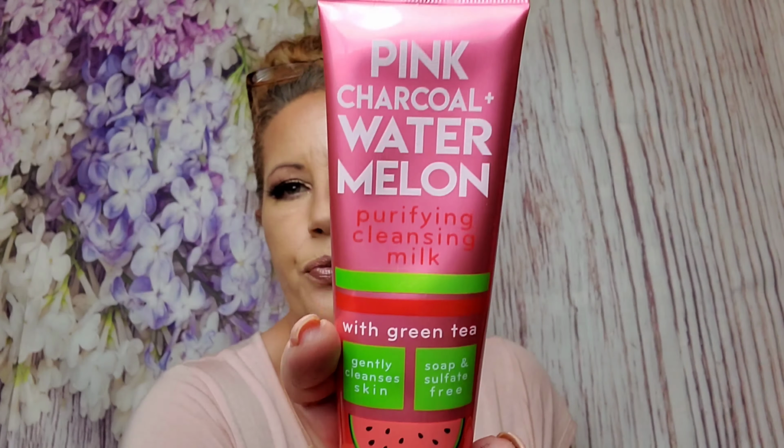Next, now, I'm not sure why I got the BB one. This is the Pur Lisse Watermelon Moisturizer. I thought our items were all supposed to be full size, but I'm not complaining because we still get awesome values with the AIA Beauty Bundle. So I've been using this moisturizer. A little goes a long way, and I absolutely love it.